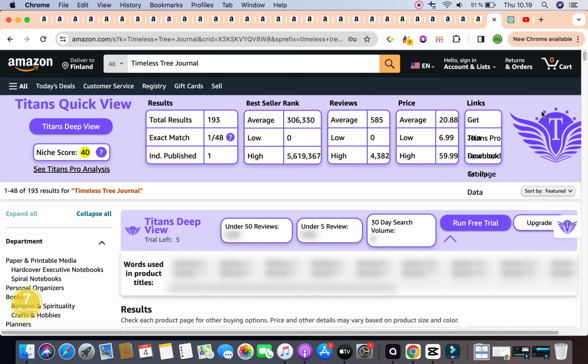Now, what we're focusing on here is a timeless tree design in terms of the cover. So the cover is what really will sell. In terms of the sizing, you can choose whatever sizing you want. Usually when it comes to a journal or a notebook, I stick with 6 by 9 inches. Now let's break down the results, and I'll also give you a couple of strategies and tips that you can incorporate yourself if you would like to dive into this niche further.